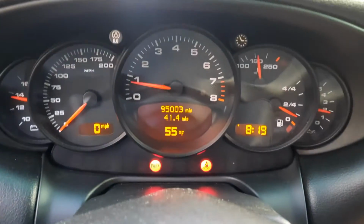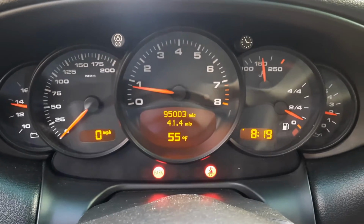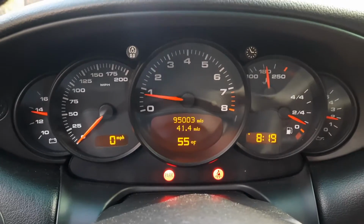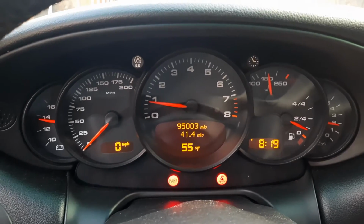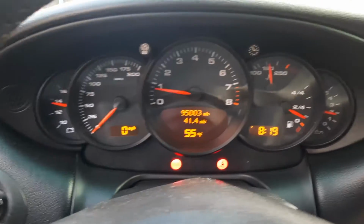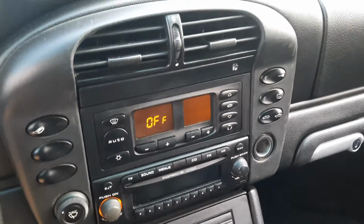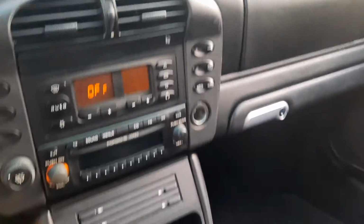Okay, it's a pretty straight car. It's incredibly fun to drive. IMS and clutch have been done. Tires are good, brakes are good. No lights on, no warnings. Well optioned.